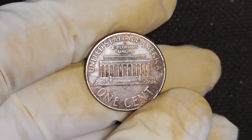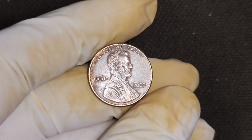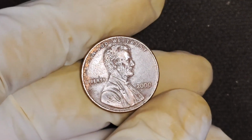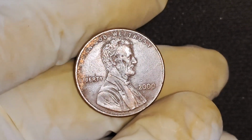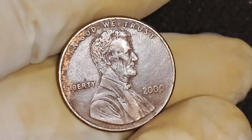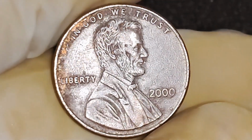So, if you find one of these rare beauties, take care of it, but don't get too excited just yet. Let's talk about the condition of these coins because that plays a huge role in how much they're worth. A 2000 no-mint mark penny that's in great condition can fetch up to $1.5 million at auction.